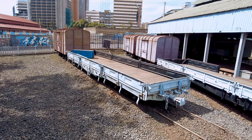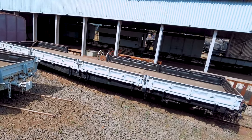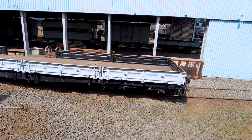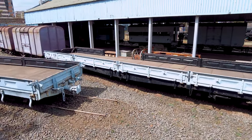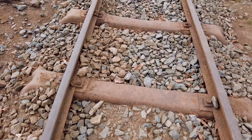Yeah, so here you can see the luggage trolleys, or where the luggage was being put so that they can be transported. So these are the carriages for the goods, and so that's the engine room. Yep.